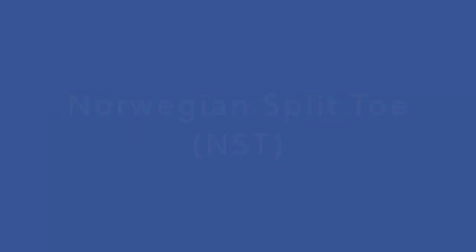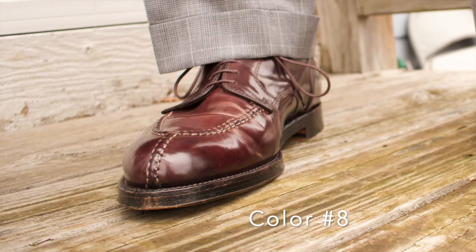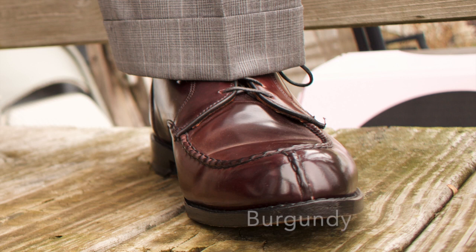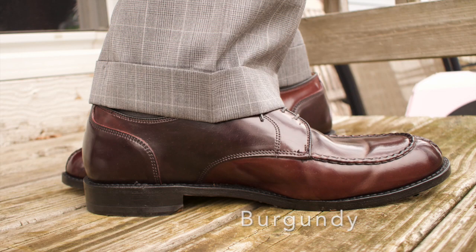Now this is my NST section. This is a pair of Aldens that I've had for a long time. You can see that they've gotten some sun and that there's some variation building, but it does take quite a while. These Aldens I've had about a year now, maybe a year and a half. So the next pair that I have is this burgundy pair from Allen Edmonds. These are new, and this is the way they are out of the box. Not as dark as Alden's, but really a beautiful color of burgundy.